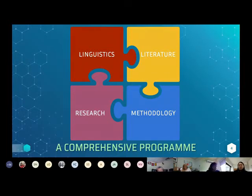You could say that the modules in the program fall under one of these 4 categories. The first is linguistics, and we have some modules such as the history and structure of English, second language acquisition, sociolinguistics, psycholinguistics. These are modules that help our students to develop a sound foundation in the nature of language.